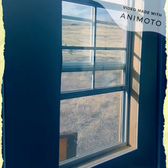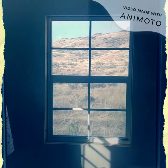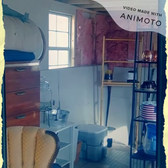Again, a beautiful day over here. That's kind of a given in this part of the world. So there you go, Little House on the Prairie, phase 2.